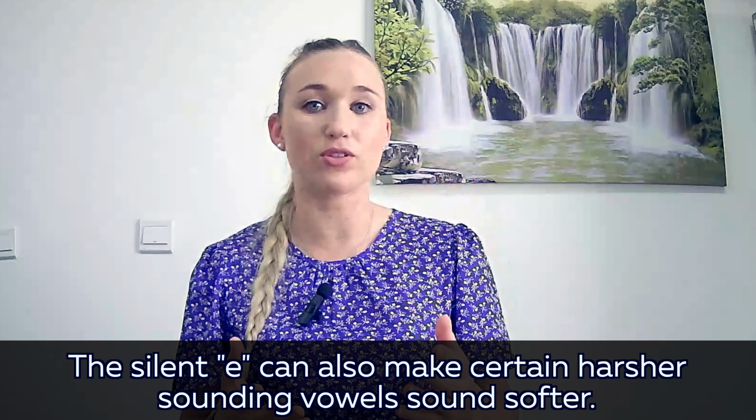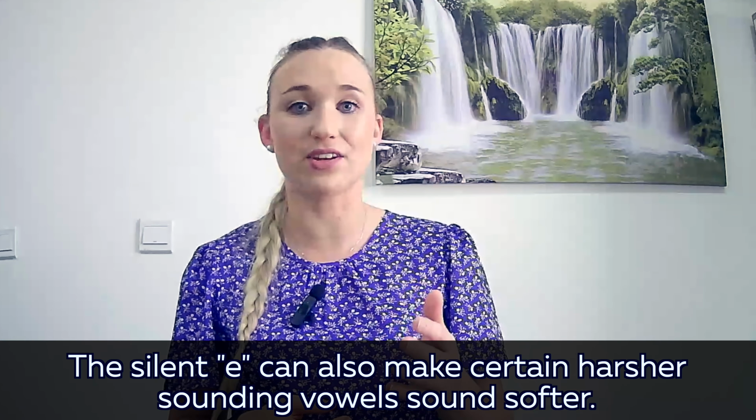Number 2. The silent E can also make certain harsher sounding consonants sound softer. For example, in the words grace and age, we do not get the harsh sound of the C and the G as you would in the words cat and good.